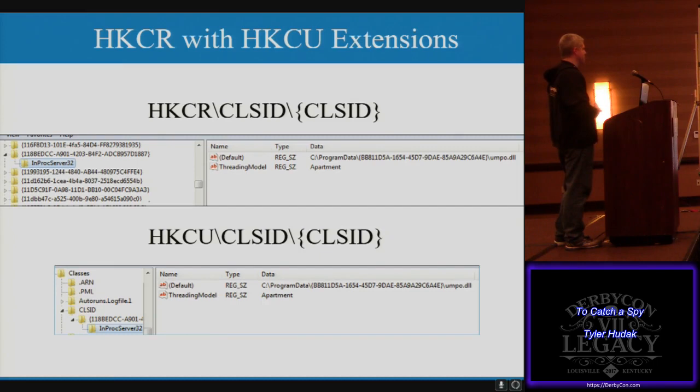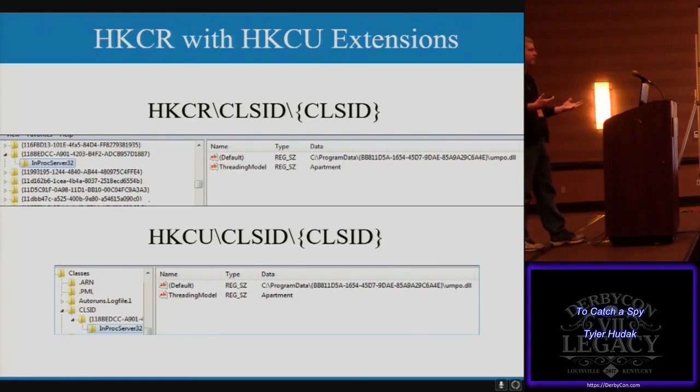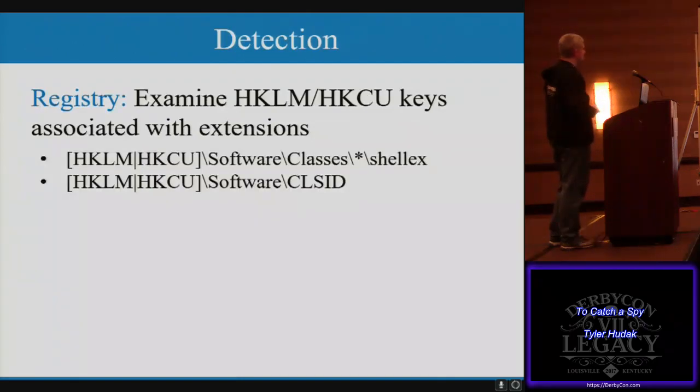and is seeing it as something that's registered within the operating system. Persistence at a system level without having to worry about elevating privileges. So how do we detect this? Well, we really just need to go in. This one is a little bit more difficult to detect. We can examine all of the different keys related to extensions and look for anything out of the ordinary. And unfortunately, that's kind of the best way to do it.